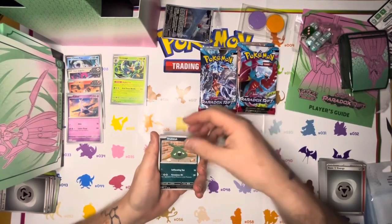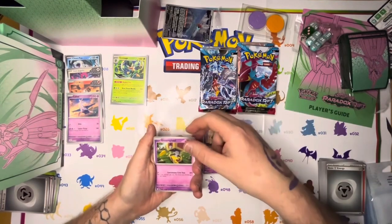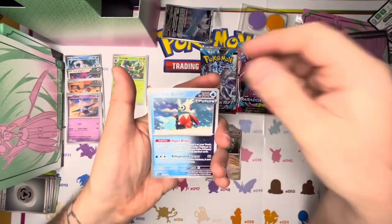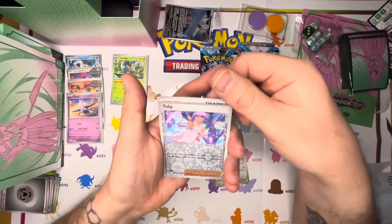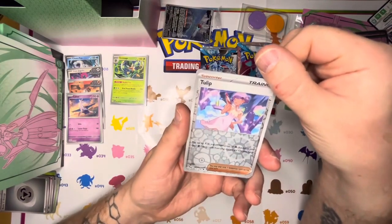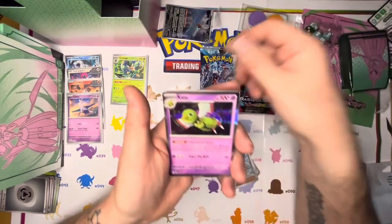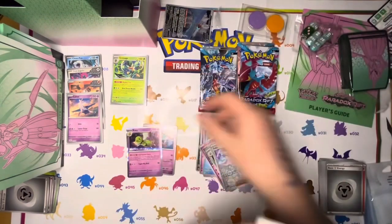So anyway, we got Trubbish, which is what some people might think I am. Flittle. Gimmighoul. A Wiglett. Scream Tail. Iron Bundle. Ferrothorn. Tulip. Oh, that's a nice image of that. That's really nice. Nice card though. Deoxys. That's nice, I like that. And Xatu? Yeah, something like that. Nice. Okay, open up there.